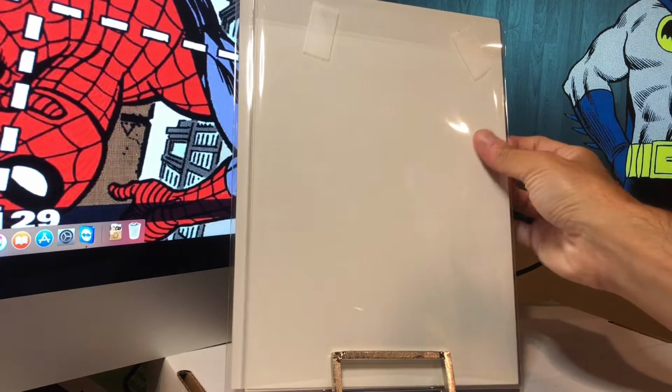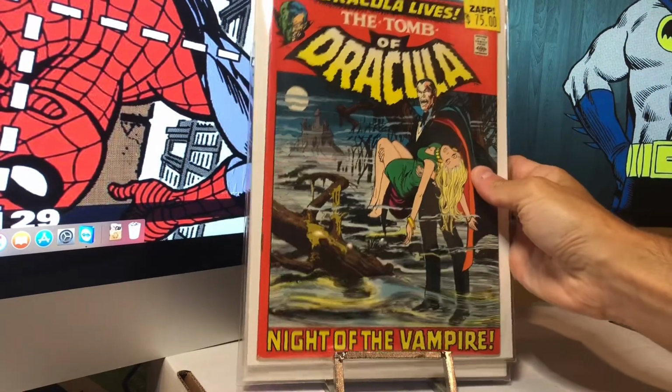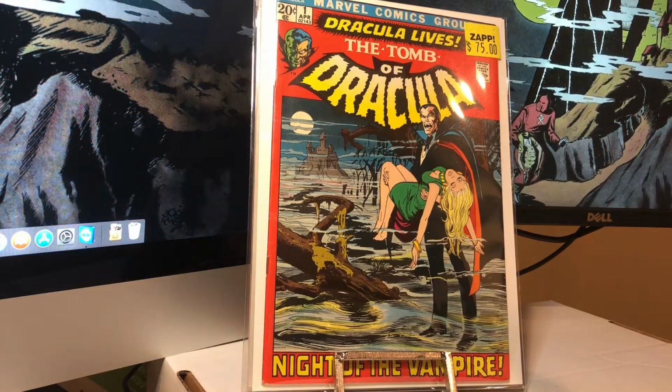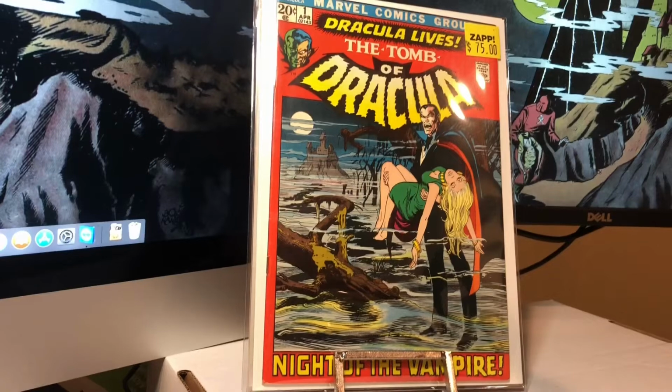The first one is Tomb of Dracula #1, which you all know is the first appearance of Dracula in the Marvel Comics group. I was checking out this book on eBay for a bit, and I couldn't find a really good copy for under 80 bucks. And I ended up paying 70 for this one. I know it says 75, but the comic shop owner always helps me out a little bit, so he gave me this book for 70. It's in really good shape. I would say it's about a 7.5 to 8.0. Of course, not near mint, but there's a few color breaks on the spine, but that's really it. All four corners are pretty good.